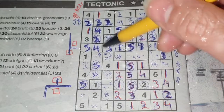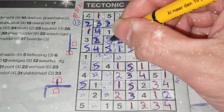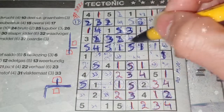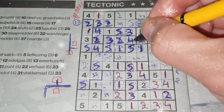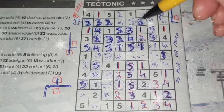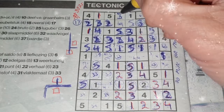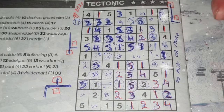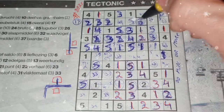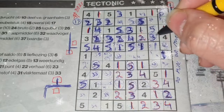3 and a 4 are left in this area. This box is connected with that box, should be also 3. And one box left in this area for the number 4. This is correct. Well, these 3 boxes cannot be a 3. So one box left for the 3 should be there. These two boxes cannot be a 5, so one box left for the 5 should be there. And this box is connected with that box, should be also a 5.